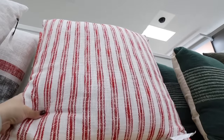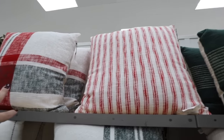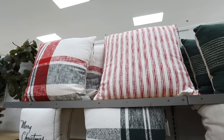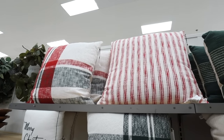They do also have a big Euro pillow in this red and white candy cane striping. Both have removable covers. These are great quality pillows. The Hearth and Hand pillows never disappoint, and this year is no exception. These are $31.99, so I believe that is a $2 price increase from last year.